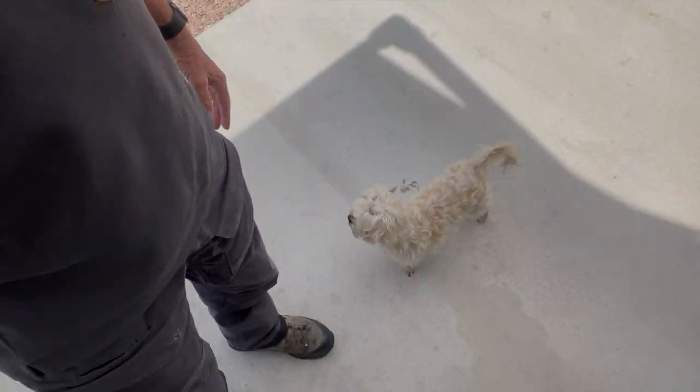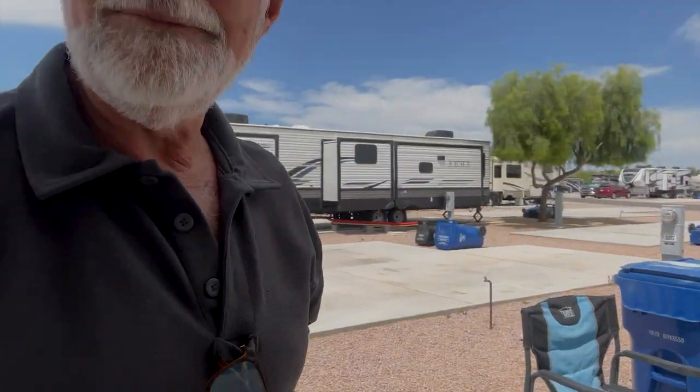Okay, we're gonna take a walk and show everybody a little bit about the park that we're in right now. Not too shabby, huh, buddy? You ready? Grizz has got his walk on.